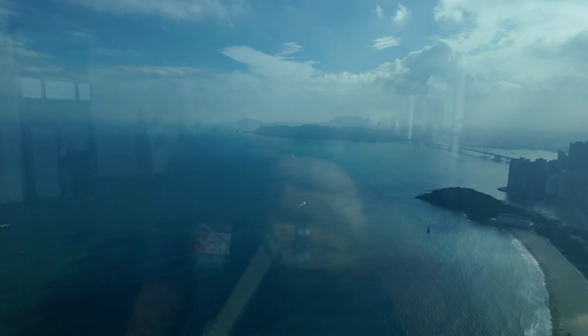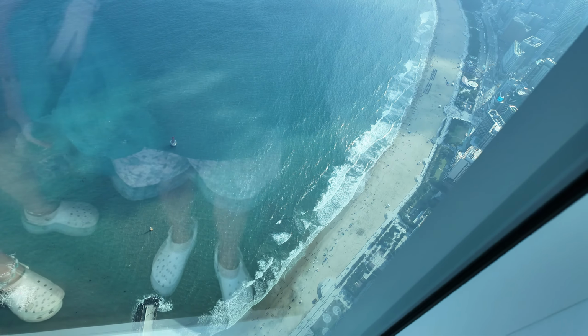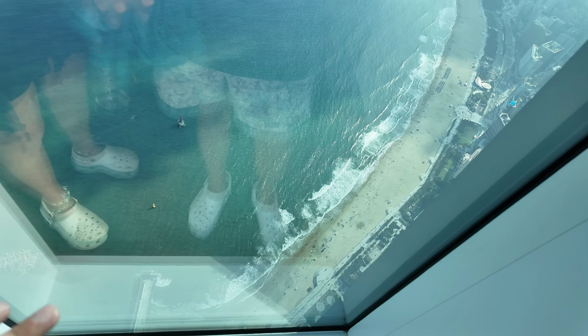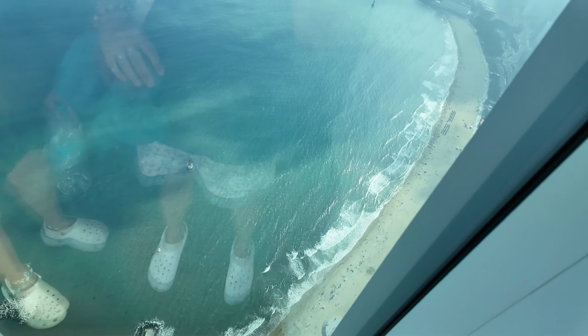I don't know if you can really get any sort of depth perception here, but there we go. My legs are about to go. Yeah, mine have a little bit actually. I didn't think they would. It feels really not secure because of the sand. Yeah. I feel like, has it just been built on sand? It hasn't. It'd be the world's biggest sand castle, wouldn't it?